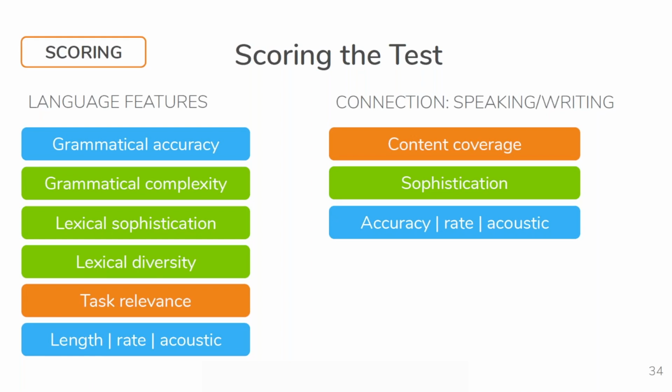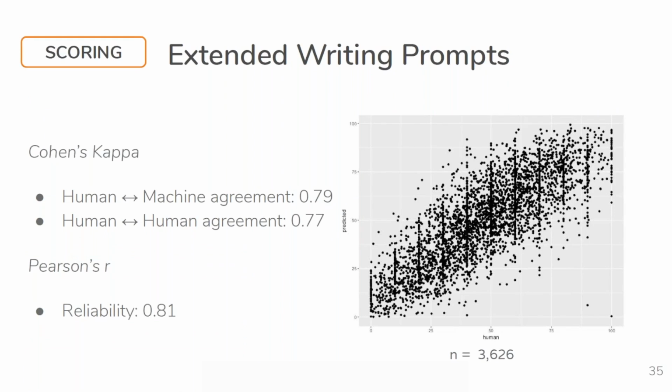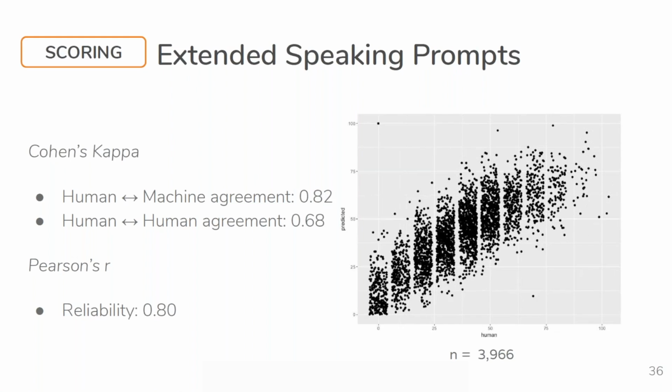Now, to confirm that the automated scoring algorithms are doing a good job of measuring people's spoken and written language proficiency, we compared the scores of the algorithms to scores that people gave. What you see here is the relationship between the machine scored algorithm and the human scored samples for the writing prompts. And we've got a few measures up here. Cohen's kappa is a rate of agreement that factors out chance, so this is agreement not due to chance. And then Pearson's R is your traditional correlation coefficient. The agreement between people and our computer algorithm, the machine agreement, is 0.79, which is quite high for a Cohen's kappa, and then a Pearson's R of 0.81. And this was done on a large sample as well, where the prompts each have more than 3,000 observations.